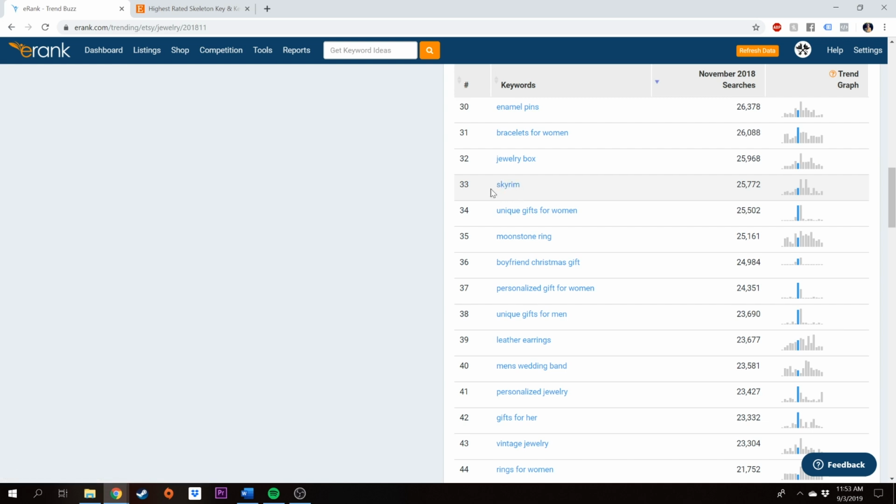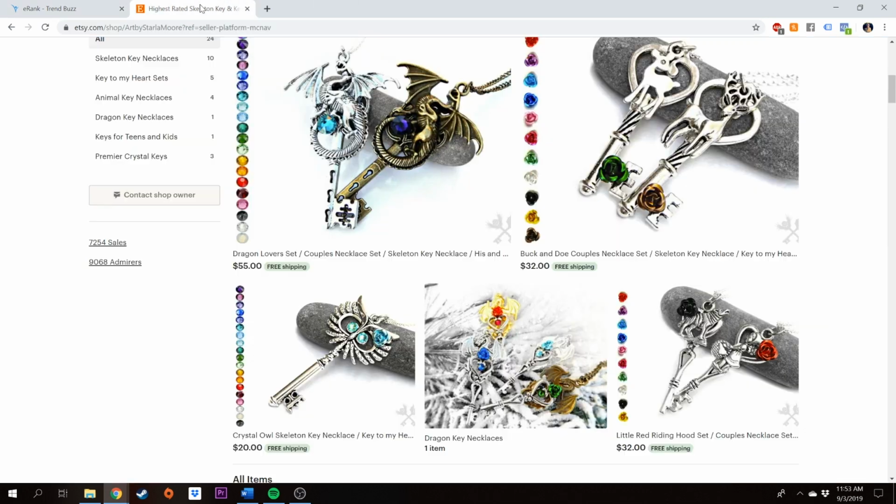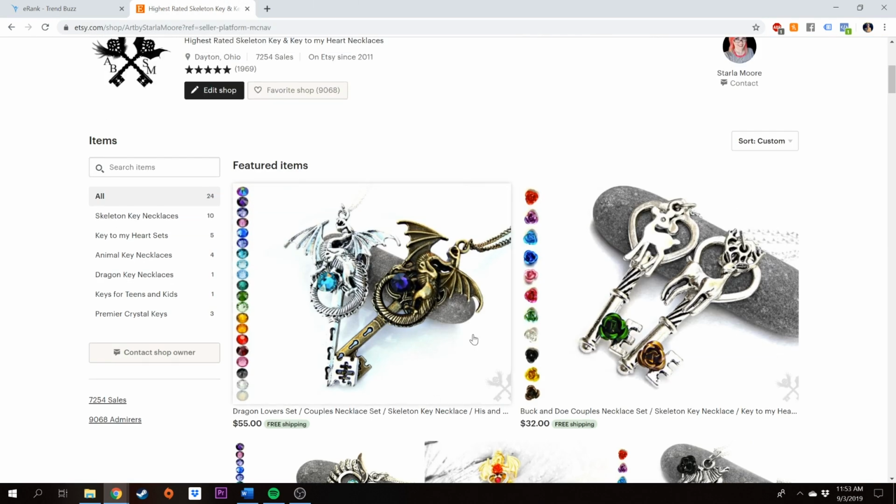I will say though that if you see a term like, for example, Game of Thrones, you don't have to make a Game of Thrones themed item. You don't have to use Game of Thrones in your tags and titles. But if you see that Game of Thrones is trending, what you can do is make products that have dragons on them, or make products that have wolves on them. What this does is it increases the sale of items like this, even if they aren't directly related to Game of Thrones. And I experienced that in my own shop, where I sell a lot of dragon products.